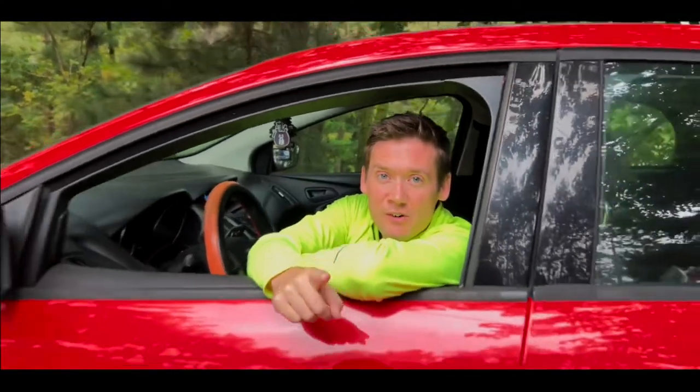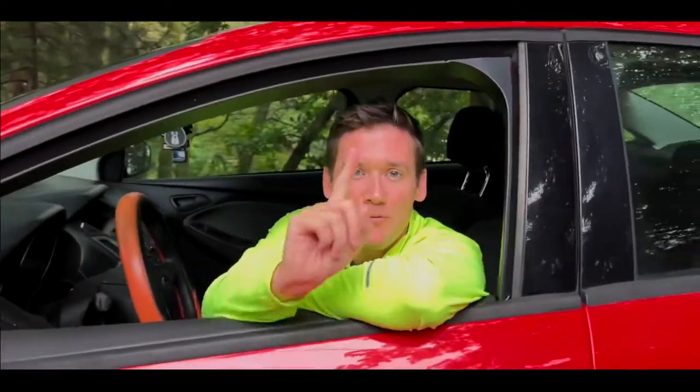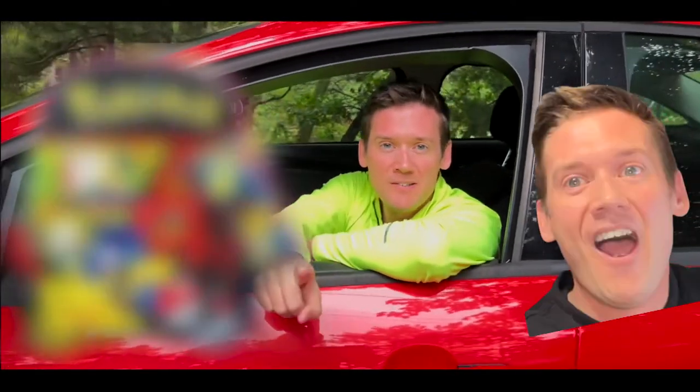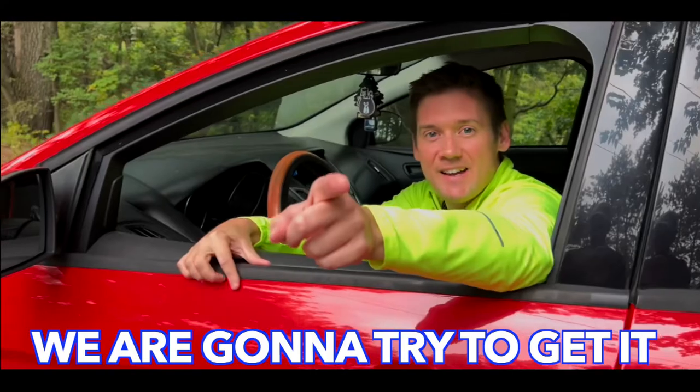Guess what we just discovered? We discovered a new Pokemon shop about 50 miles from where we live. We saw on their website they're selling something absolutely amazing. We're gonna race down there and we are gonna try to get it.